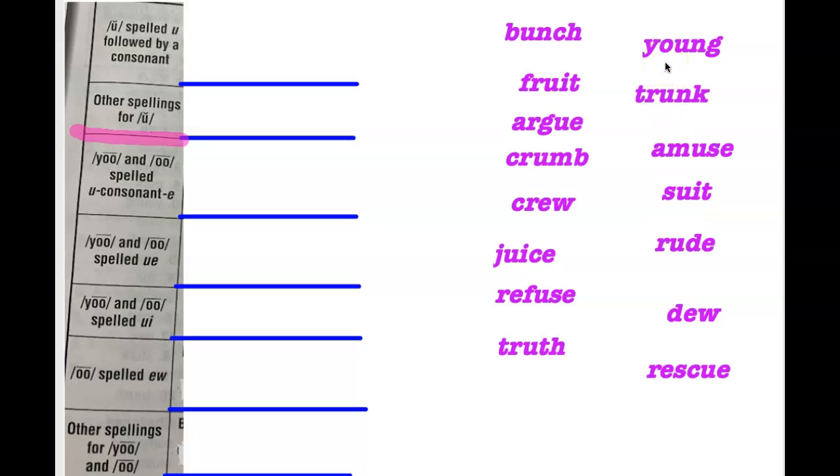All right, up here the next word is young. A young boy played outside. My next word, trunk. She keeps clothes in her trunk with her spare tire. Next word, amuse. A good book will amuse me. Next is suit. I wore a suit to the wedding.